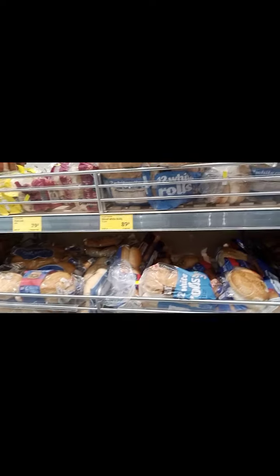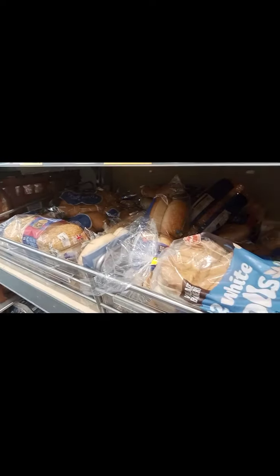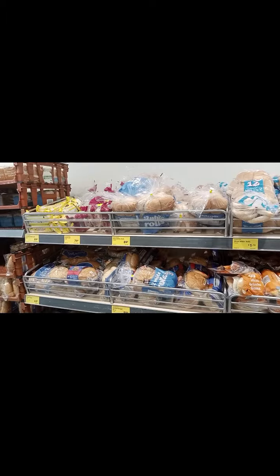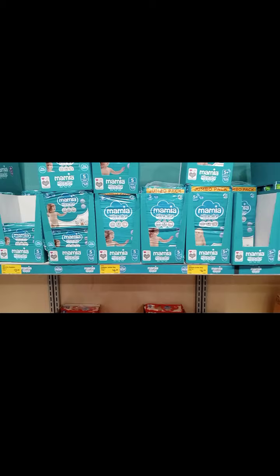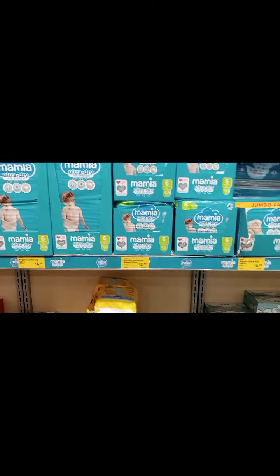Okay, there you go. People will tell you no, cost of living, cost of living. It's £1.70. Diapers. They're giving that one for £2.